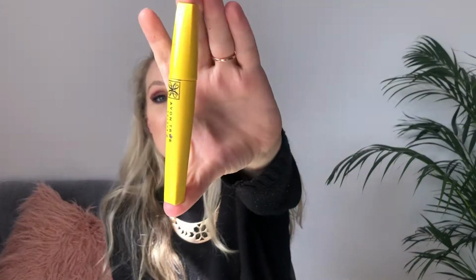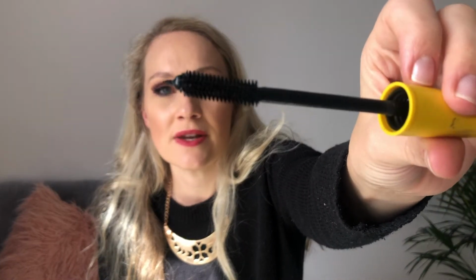However, I have to say to you, I don't know if they've changed the formula. I can't remember if the brush looks the same, but it's not as good as it was in 2016, when I was using this a lot. The 2019 version of this is not as good as the 2016 version. I wish I had one of my old ones so I could actually compare the brush, but I don't think it's the brush because the brush is really, really nice.